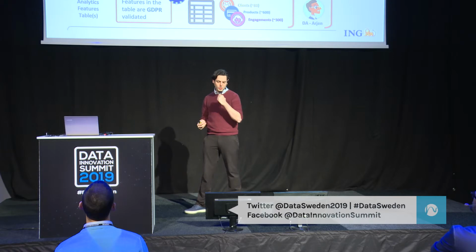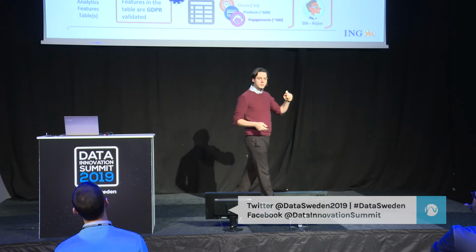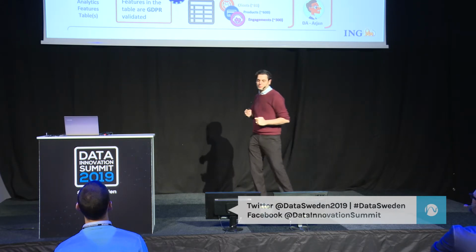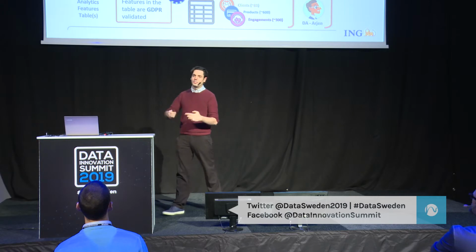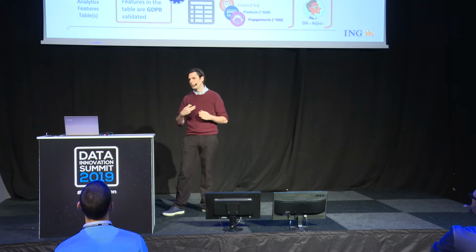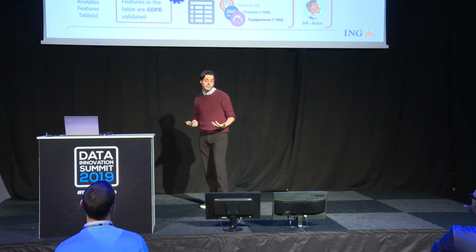And it's important to mention that this is a building block. That means the next time that we want to build a model, we already have that available, right? So a data analyst doesn't need to start thinking about what kind of features might be interesting for their case, because it's already ready and readily available.